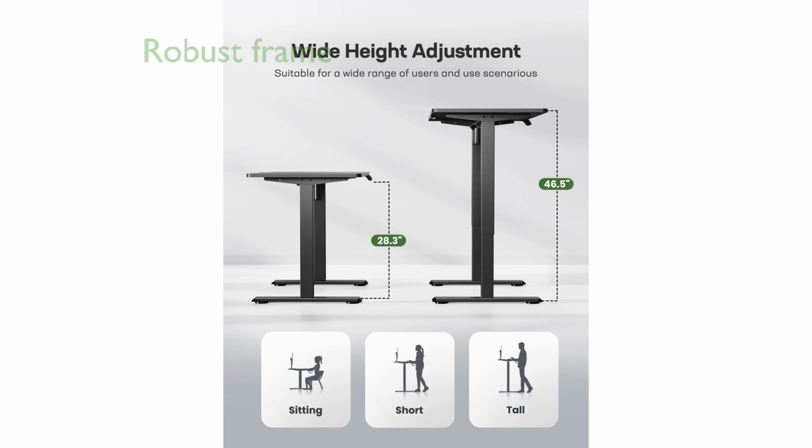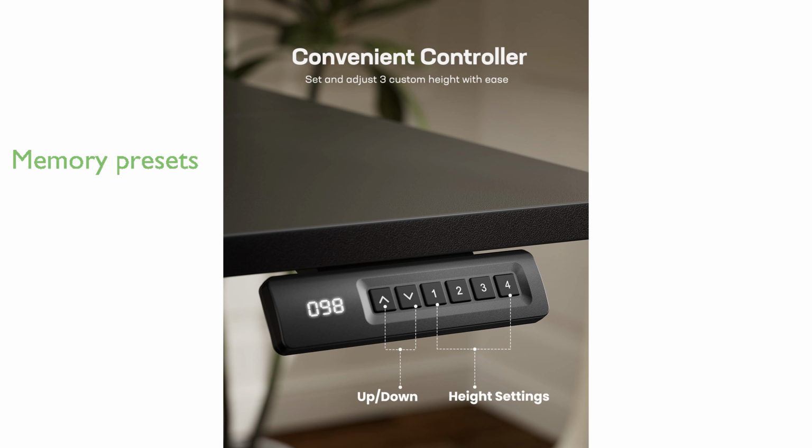It features a robust steel frame capable of lifting up to 176 pounds, providing stability and durability for heavy office equipment. The desk comes with 3 memory presets, allowing you to save and effortlessly switch between your preferred sitting and standing heights. Designed with high-quality materials, including carbon alloy steel and CARB P2 certified particleboard, the desk ensures long-lasting performance and environmental friendliness.